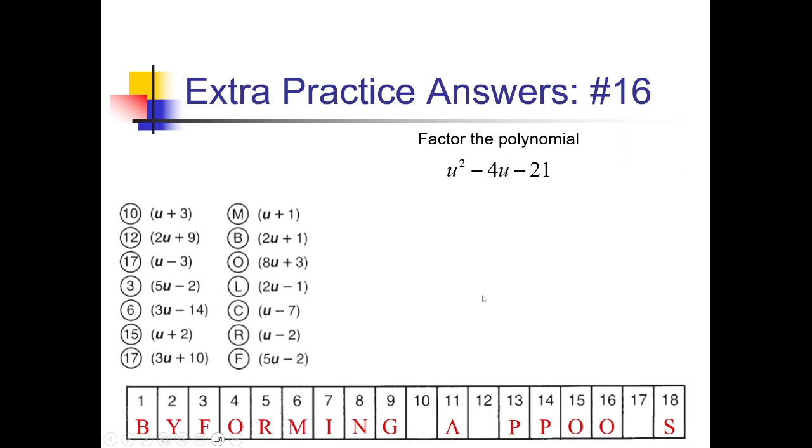For number 16, this one is actually way easier than the last one. We have an a value of 1, so we're basically just looking for factors of negative 21 that add up to negative 4. 1 and 21 doesn't work. 3 and 7 works with positive 3 and negative 7. So we'll just use u plus 3, u minus 7. I see u plus 3 right away. That's spot 10. What's going in spot 10? We have a C next to u minus 7, so C goes in 10.